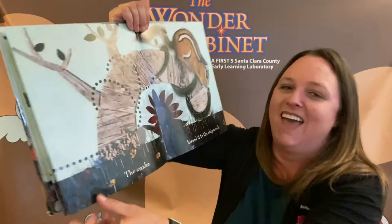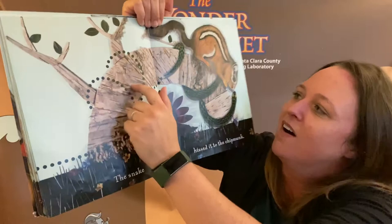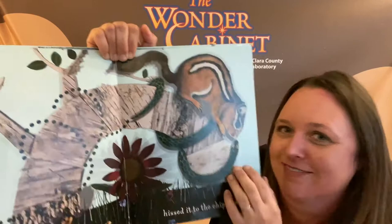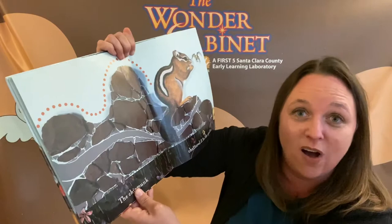And the snake looks like it kind of slithered through the tree. Look at that. Wrapped itself around and he hissed it to the chipmunk. Psst, psst, psst, psst. This secret is going a very long way, isn't it?